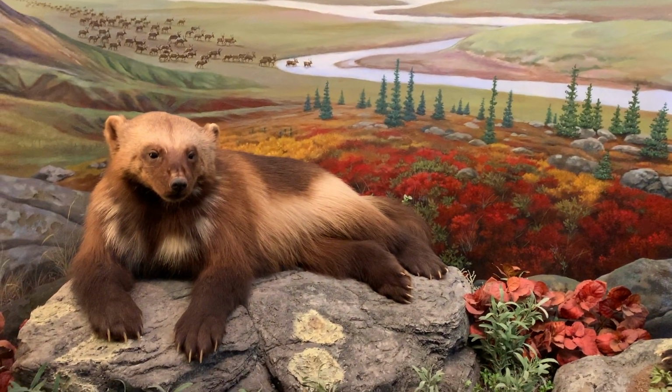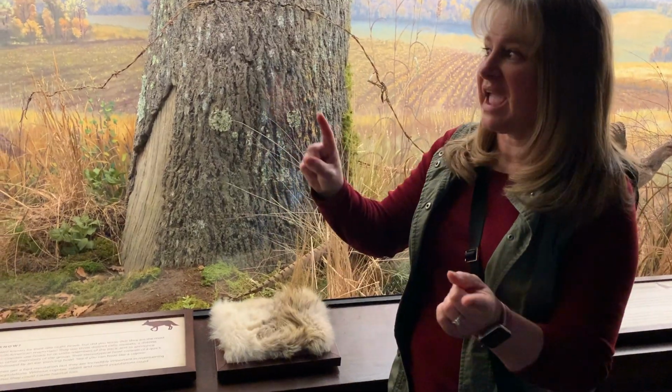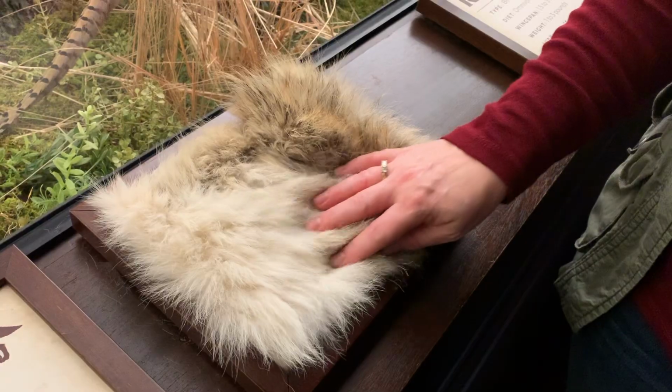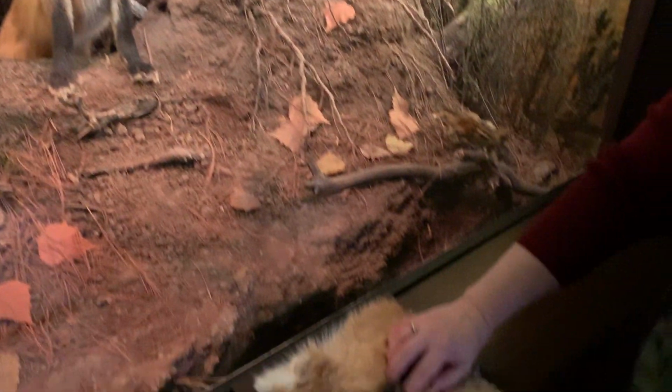One of the things I love about this next exhibit is that underneath each animal, they have a sample of the fur that you can actually touch. So even though you can't touch the ones in the glass, you get to feel what it feels like out here. I can tell why people might have wanted a fox coat. Oh, this feels good.